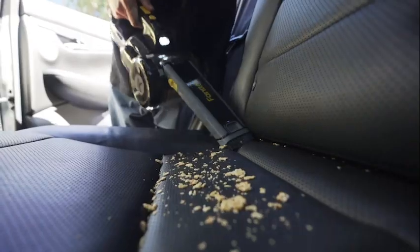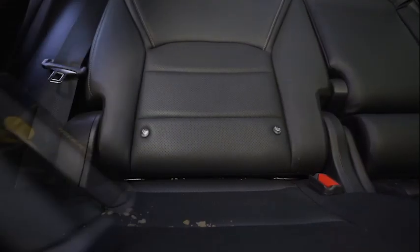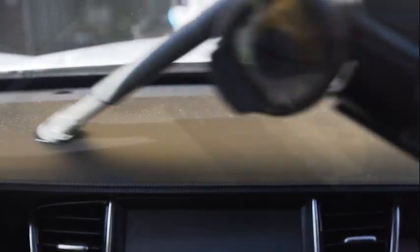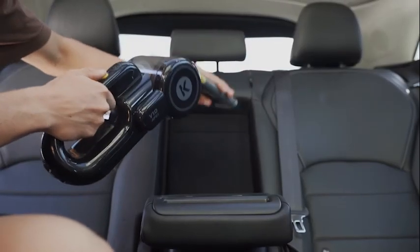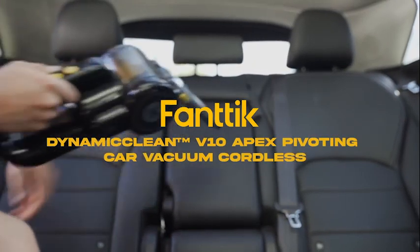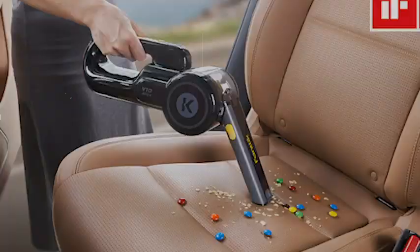The 16.9-ounce dust bowl reduces the need for frequent emptying, and its side door design allows mess-free disposal. The lithium-ion battery provides up to 35 minutes of runtime and recharges in 2.5 hours via Type-C charging. Lightweight and ergonomic, the Fanttik Fold V10 is a professional-grade cleaning tool for maintaining a spotless vehicle.